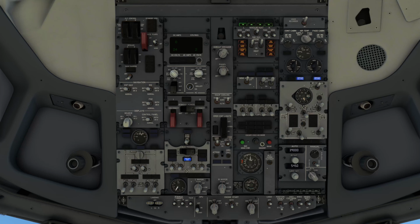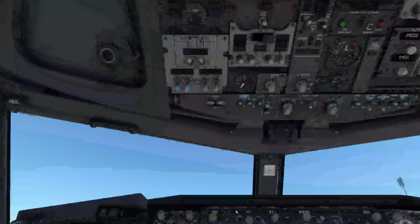Engine 1 and 2 start switches are overdue continuous. Probe heats coming on both sides. NTI is not required. Engine 1 and 2 bleeds are on. Packs are to auto. Recirculation fan, there's only one in this aircraft, is auto. Isolation valve is closed. APU bleed is off. APU is going off.